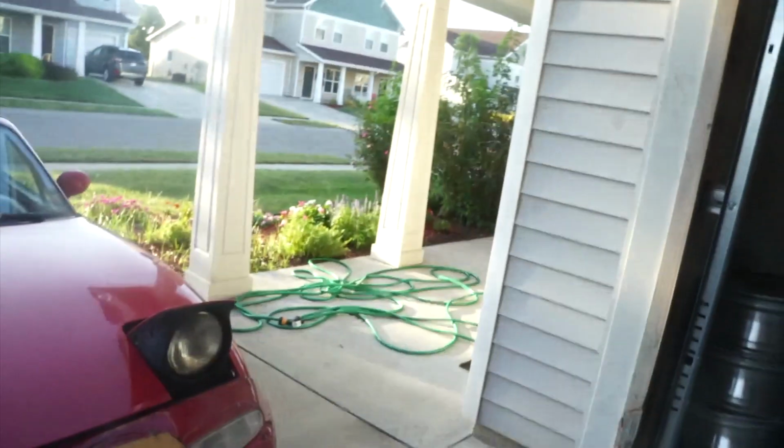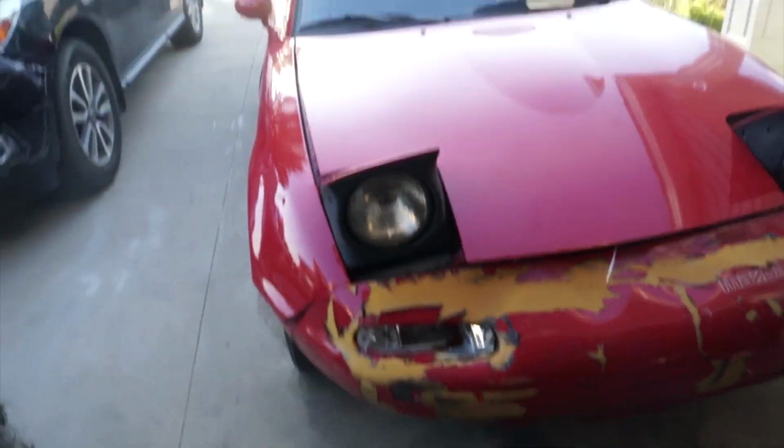And everyone asked me what my plans are going to be for it. I'm going to just get it looking right, get it looking nice, and then replace the panels and everything and just drive it.